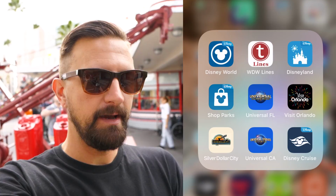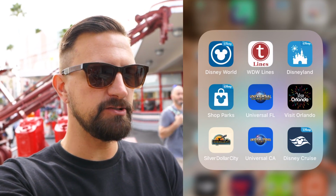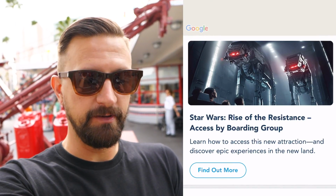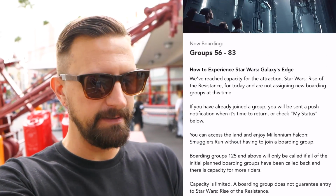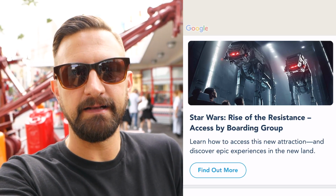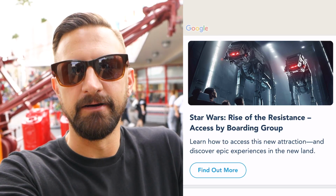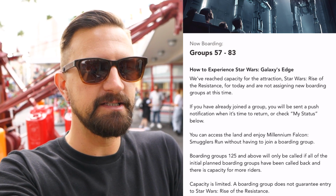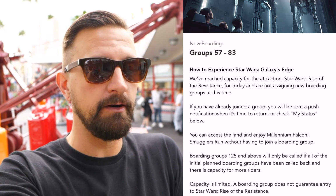So let's head inside. As soon as we enter the park, as soon as we tapped our ticket into the park, we open up the Walt Disney World My Disney Experience app and we find out more. You can see right as soon as you go in, it says Star Wars Rise of the Resistance access by boarding group, and you can click find out more, and then there's a button down there that says join boarding group. Of course I can't click on that because I didn't get here early enough and all the boarding passes are gone. But as you can see at the top, it says boarding groups 57 through 83 are now boarding.